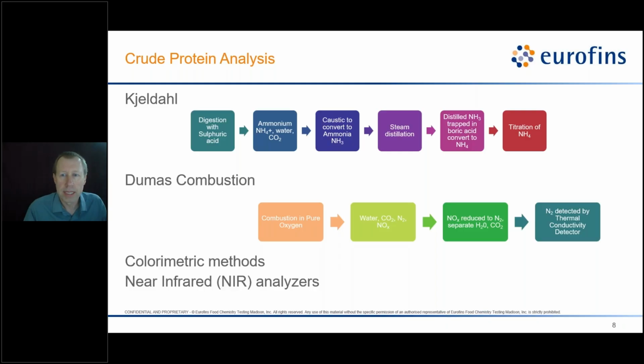Now, our lab doesn't test by NIR as a primary method for protein, but our primary methods are regularly used to establish the calibration curves for NIR. This allows our customers to test in production in real time, in a matter of seconds, to get data that can be linked back to original official methods.